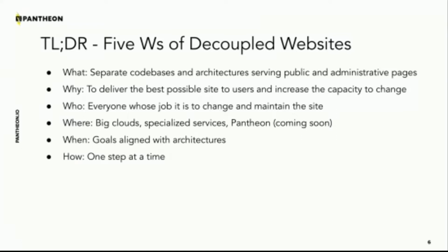Certain members of the team may find these architectures more appealing than others. Some members of the team may have to accept certain trade-offs and decreases in their work ease. That'll bring us into the where question. Where do you run a site that is decoupled?